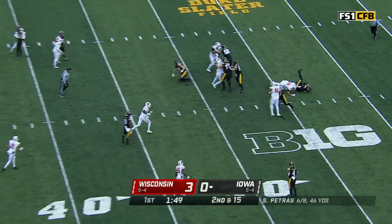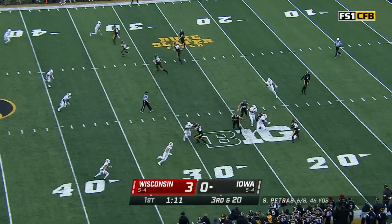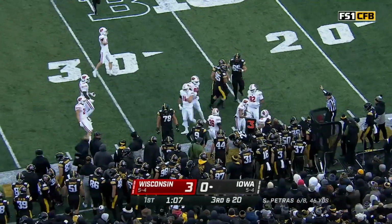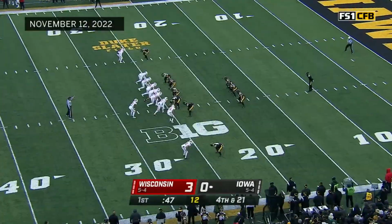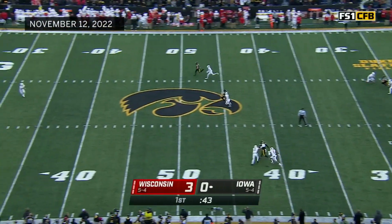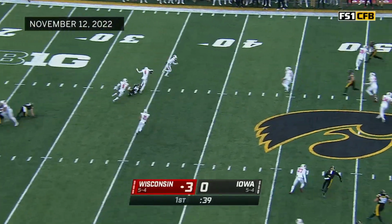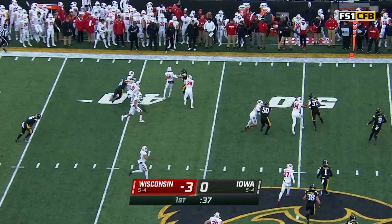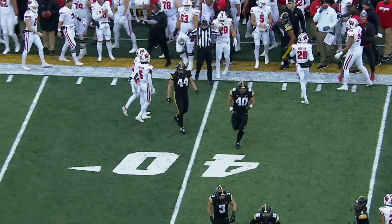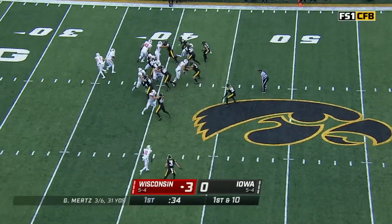2nd and 15, down goes Petrus. Again, pressure coming on 3rd and 20. Nowhere to go for Gavin Williams. Another stand from this Wisconsin D, and they're starting to take control of this game in a very slow, methodical way. Punt hauled in by Dean Ingram. And Ingram, around the 40-yard line, is finally corralled. Traditionally, that's the thought.